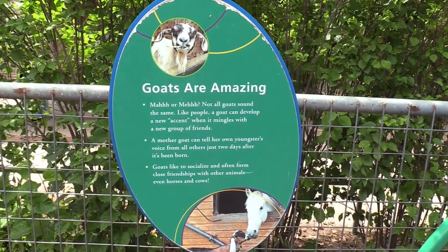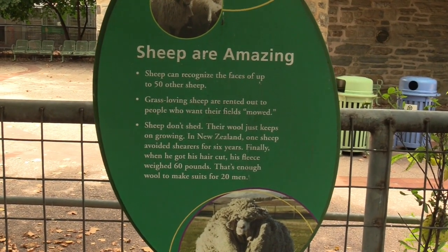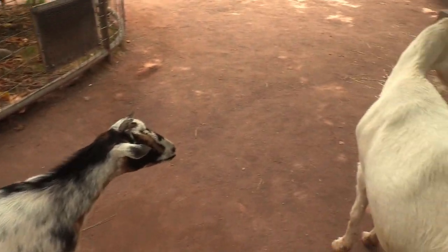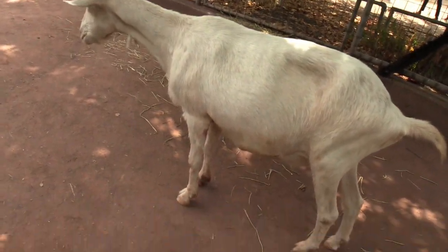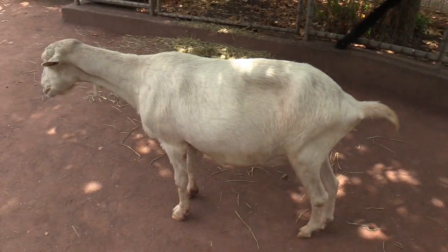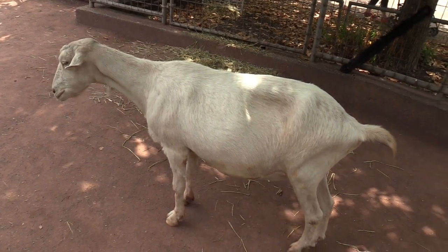Oh yeah. And sheep are amazing. Hey, goaty goat. Man, that's a big goat. Yes, and that's Spunky. He's our biggest goat. He's a Sanon goat. They're the tallest breed of goat in the world. Wow. He is 220 pounds.